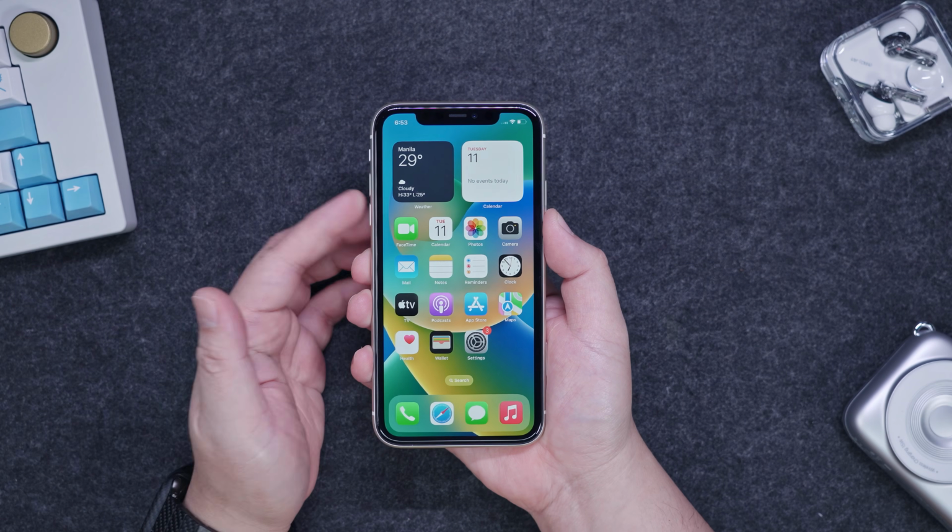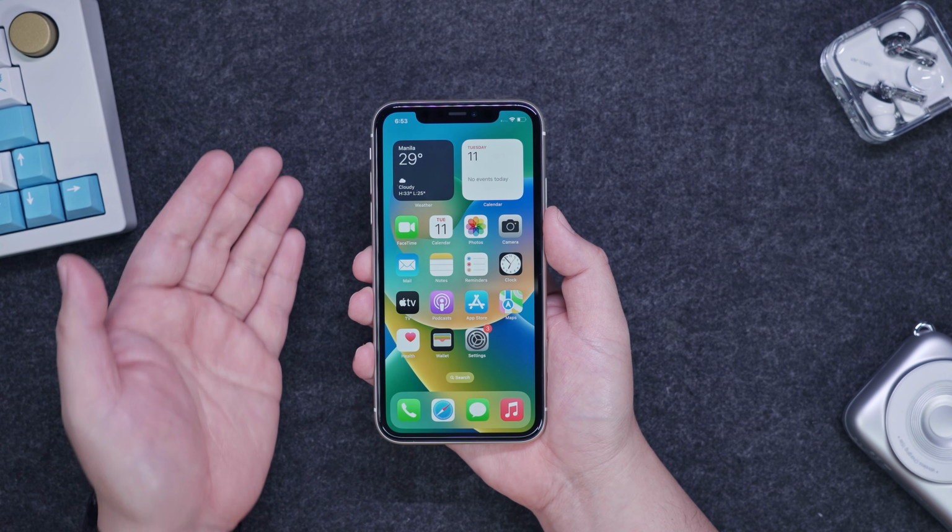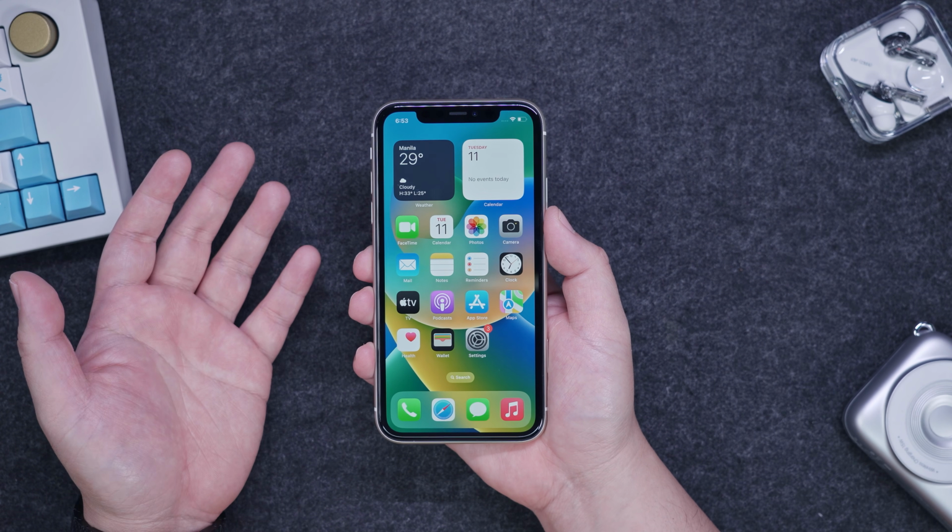So yeah, in this video, we'll take a look at the iPhone 11 and find out if it's still pretty good as a daily driver this year 2023. Let's get into it.